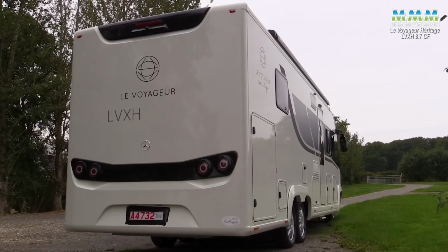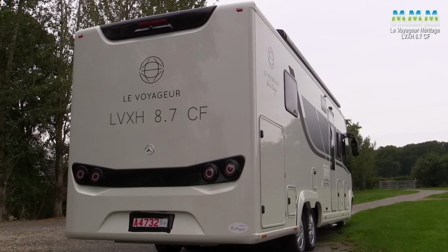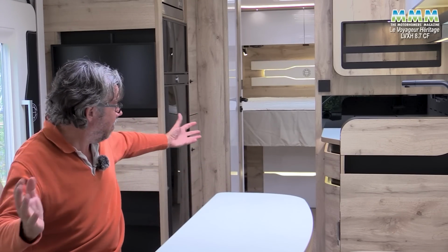So my final verdict on this Le Voyageur LVXH 8.7 CF. Can it be worth 180 grand? Well, yeah, if you've got that sort of money to spend on a motorhome of this size, then I reckon actually, compared with the Germans, it's probably pretty good value. By the time you've considered all the extra features of that luxury pack, things like the satellite dish, the four solar panels, the inverter, the lithium battery, yeah, it's probably not bad value these days.